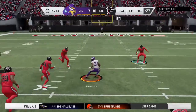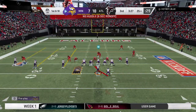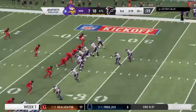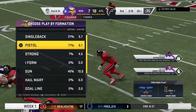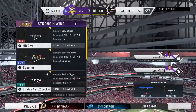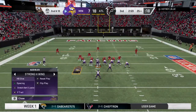They'll run it now out of the gun. And they're able to get this one past the 30 down to the 25. They'll run it now out of the gun, trying to run inside, but nothing there. Foyesade Oluokun made the tackle there from his safety position. As usual, the hallmark of a good run defense, linebackers making plays near the line of scrimmage. Absolutely nowhere to run there. So after the run for no gain, here's 2nd and 10.